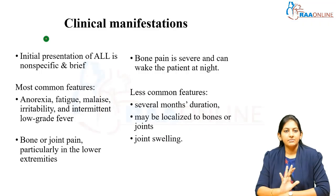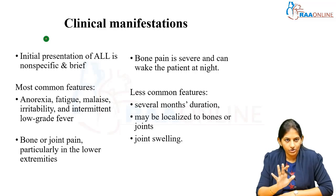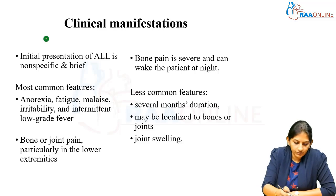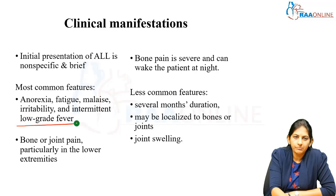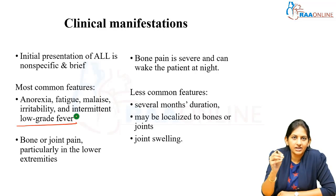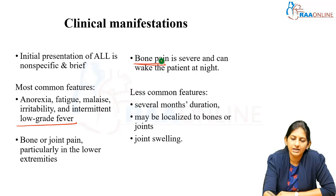So coming to the clinical manifestations of acute leukemia, I'm sure you would have all come across children with acute leukemias, but the presentation is going to be very non-specific. A child could come to you with a low grade fever, a 2 to 3 year old, very irritable. They will have bone pain, so they will just be crying, irritable, not allowing that particular bone to be touched. It can be so severe that the child wakes up at night complaining of bone pain.